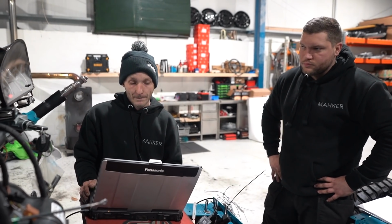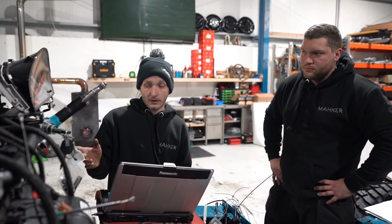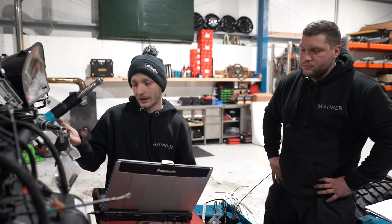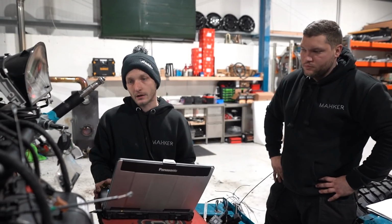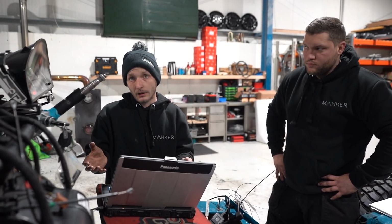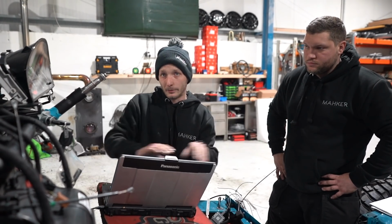What are you going to be looking for, and what changes are you going to make before this goes out to the customer? With it being a brand new engine, it's not like a modified one. We haven't put a supercharger on it. We haven't changed the injectors. We haven't changed anything about how the engine breathes. All we've done is take it from one part of the world and put it in another part of the world.